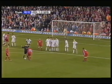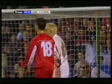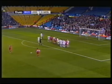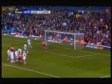Akbusis puts the ball down. Tuama is there with him. He takes it, it'll be left-footed Tuama. If it's Akbusis, he'll hit it with the right. Well, he's making it too obvious he's going to take it, so I think he's definitely going over it. It is Tuama. Oh, splendid save!